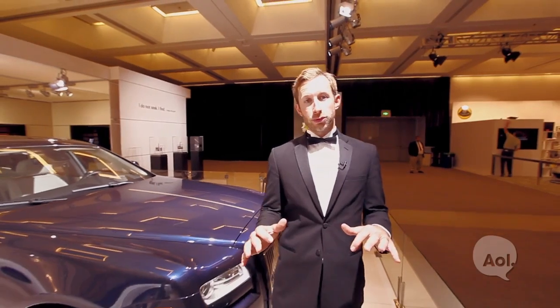So maybe it's not a car we're going to see on the road anytime soon, but as EV fanboys, we are thrilled that Rolls-Royce is getting in the game.